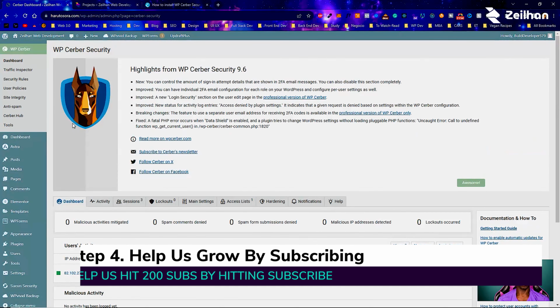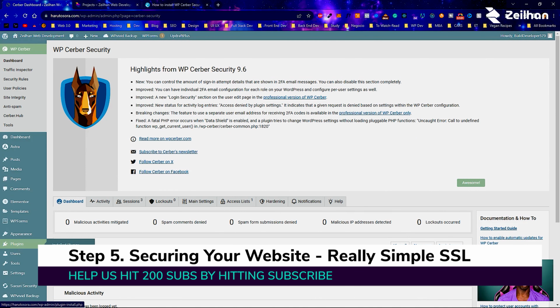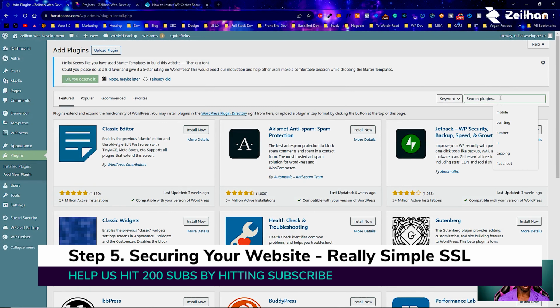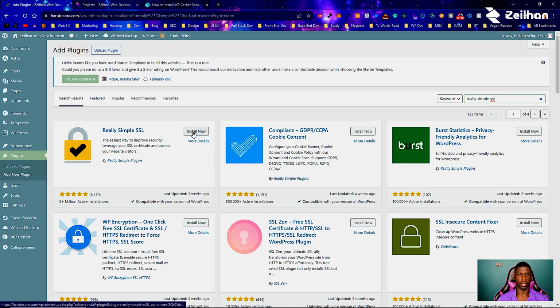So the next thing that we're going to do is we're going to install the Really Simple SSL security plugin. It's not a heavyweight plugin, but it does get the job done. Really Simple SSL. And this will just ensure that all our traffic is run through SSL. Not much to get excited about. So we're going to install and activate.